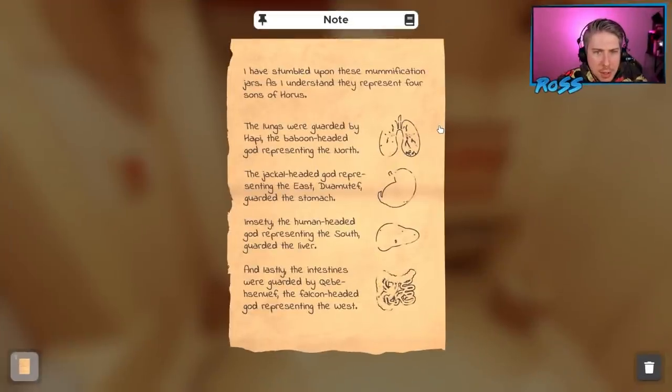I have stumbled upon these mummification jars. As I understand, they represent four sons of Horus. The lungs were guarded by Hapi, the baboon-headed god representing the north. The jackal-headed god representing the east, Duamutef, guarded the stomach. Imseti, the human-headed god representing the south, guarded the liver. And lastly, the intestines were guarded by Qebehsenuef, the falcon-headed god representing the west.